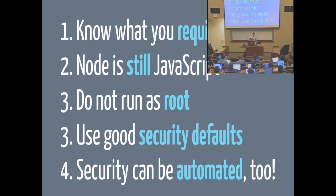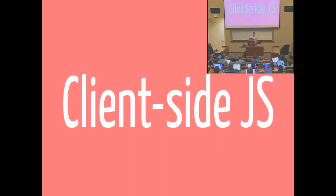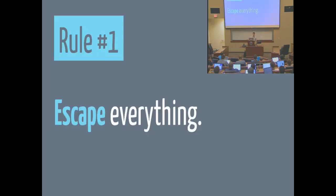All right, next. Client-side JavaScript. First rule of that, escape everything. Don't trust literally anything. If you're using some templating library and you're injecting user input in your page, someone could easily inject some malicious code. Or, don't trust backend data either. Kind of talk more about that.